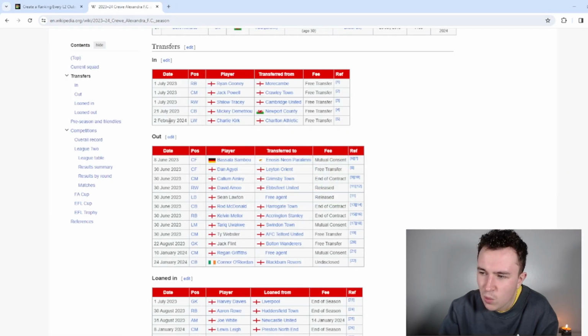Obviously, Charlie Kirk wasn't a January signing, but we'll include him in this list just to boost Crewe up a little bit, because I quite like Crewe as a club. But obviously, he's returned to the club on a free transfer from Charlton. I'm pretty sure Charlton signed him for like 500 grand, something like that. He had an absolutely horrid time there for a number of different reasons, but he'll be looking to hopefully finally settle back down, find himself back at home at Crewe Alexandra, and it'll be interesting to see how he gets on for the remainder of this campaign.